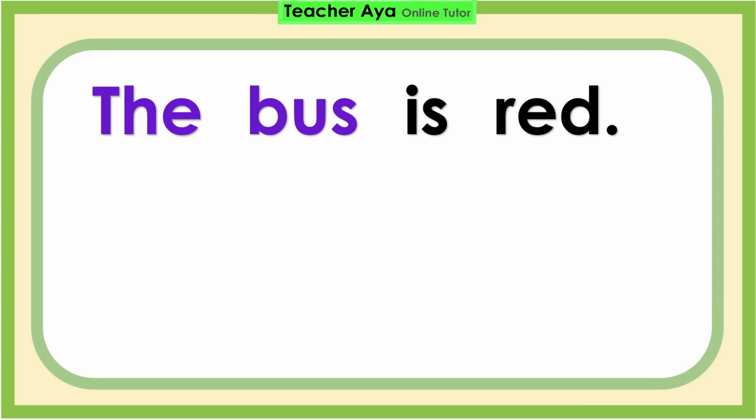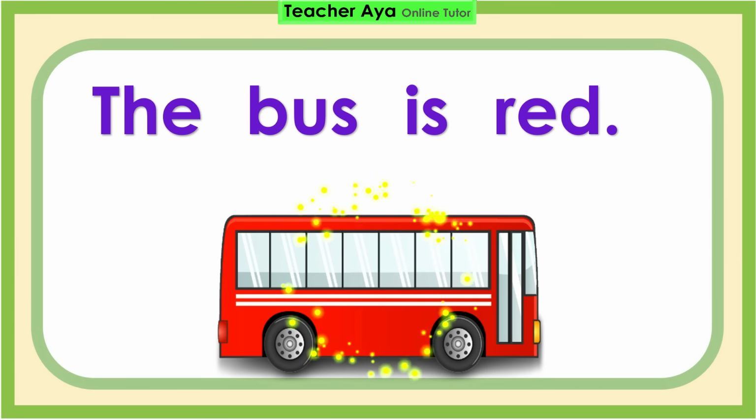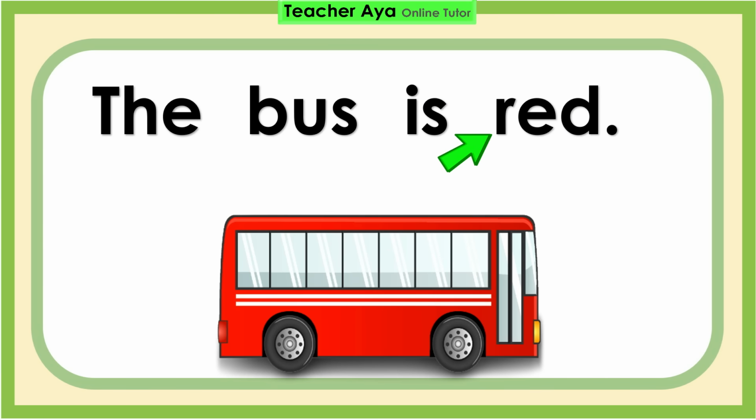The bus is red. Again. The bus is red. Your turn to read, children.